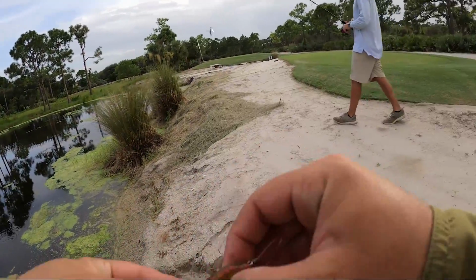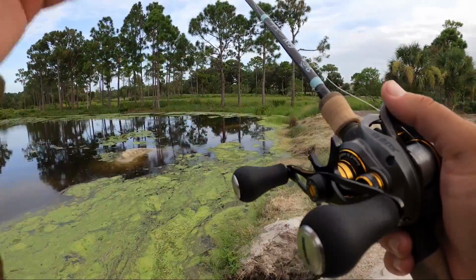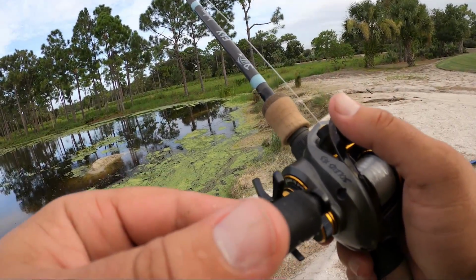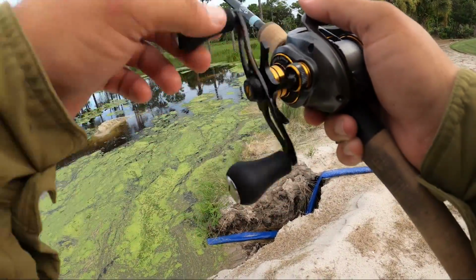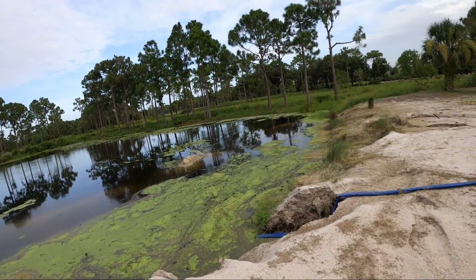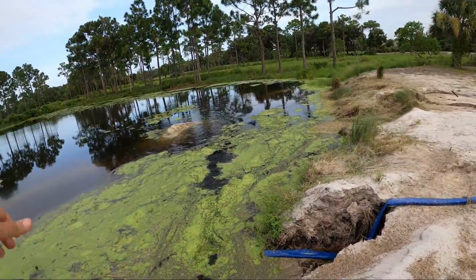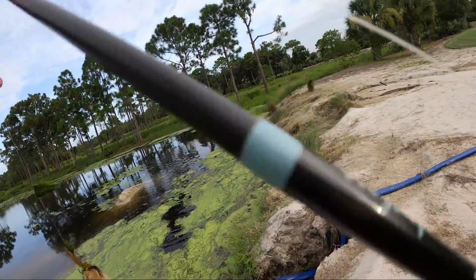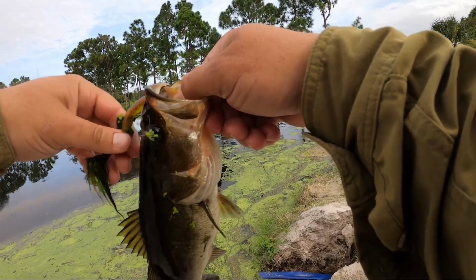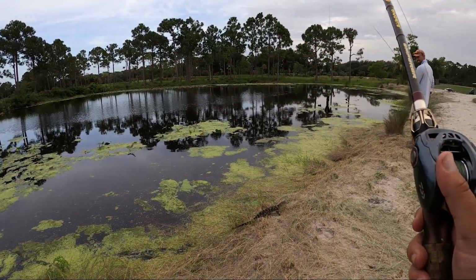We both got some fish. Getting bit right there. On the old plasma tail. Little guy. Go get Jake. They're so cute.